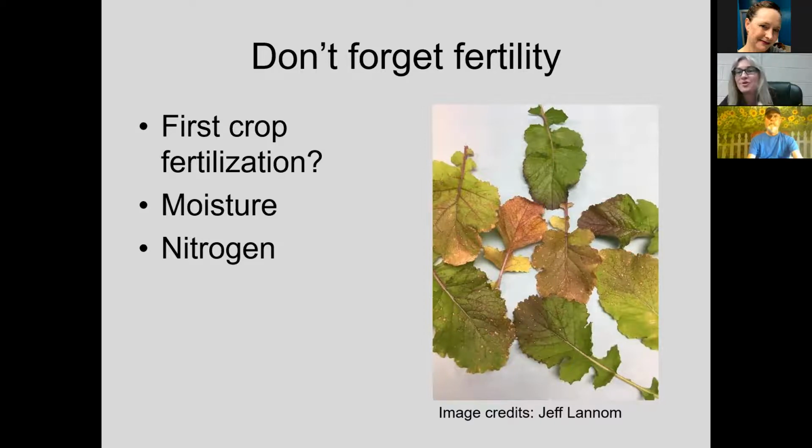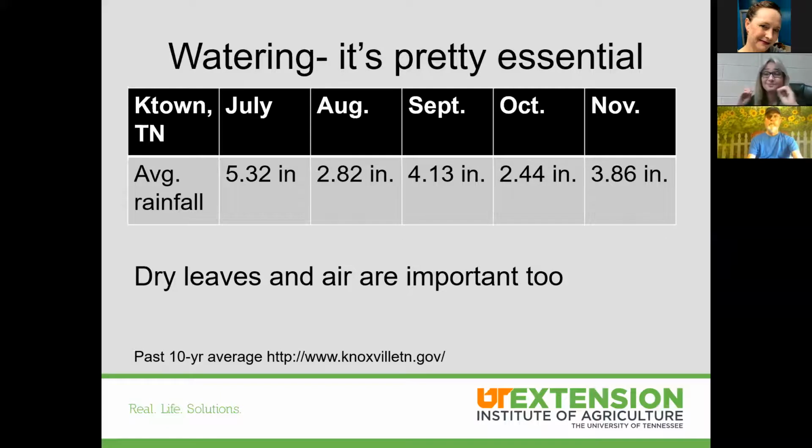Of course, we want to make sure there's plenty of soil moisture, or our fertilization is not going to do us any good. This is an example of some hungry turnip crops. So I talked about how we can get redder colors under cooler nights. That's true. We can also get redder colors when they're nitrogen deficient. So those can kind of be cross indicators.